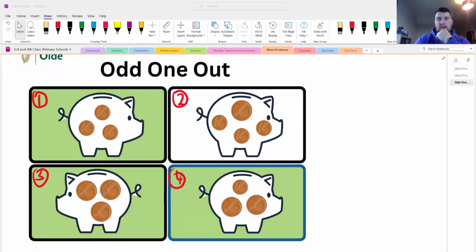So Leon is also saying that number 2 has a different background. Very good. So number 2 is a white background, but 1, 3, and 4 all have a green background. Cara is just saying the same thing as well, that number 2 has a white background. Very good.